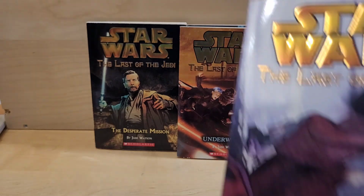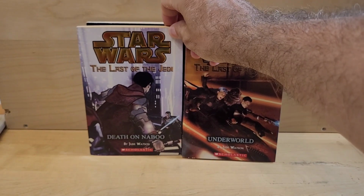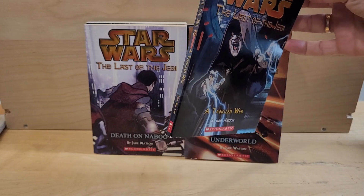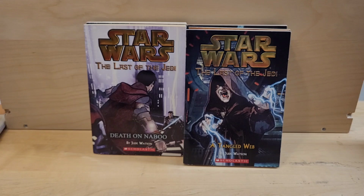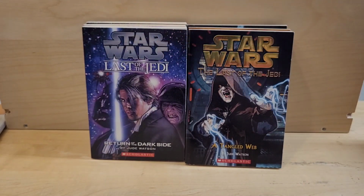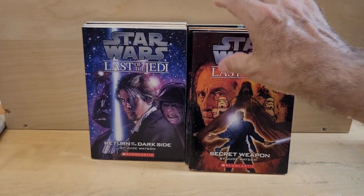And this is number 4, Death on Naboo. Ex-Jedi Ferris Olin. They're fun, simple reads. It's at about 130 pages, kids book level. It's number 5, A Tangled Web. Number 6, Return of the Dark Side. Number 7, The Secret Weapon by Jude Watson.